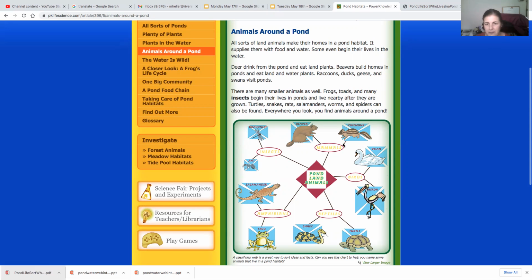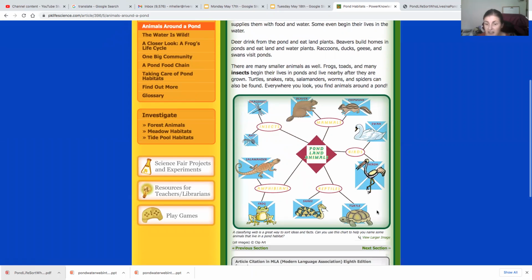So here's the beaver and chipmunks. They live near the pond. Swans and herons live near the ponds or in the ponds. Heron like to go fishing in the pond. They like to eat fish. Reptiles such as snakes and turtles. And amphibians, the animals that start their life in the water and live later on land, are salamanders and frogs.